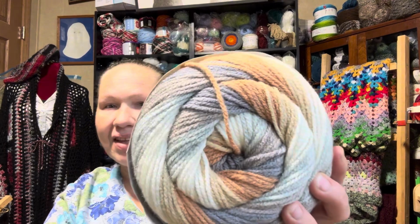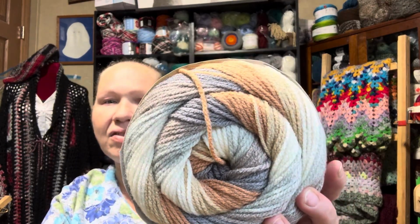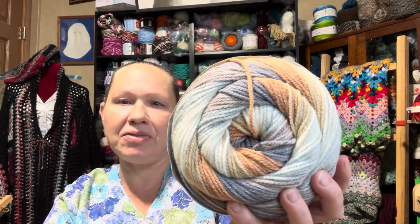I think it's beautiful. Beautiful grays, browns, cream, tan, just absolutely stunning. I am in love with it. So that is a purchase.